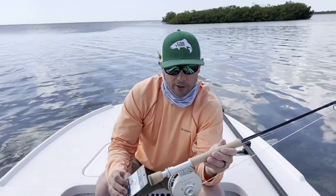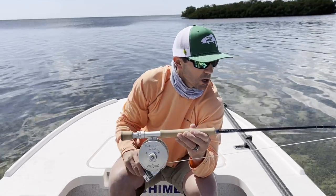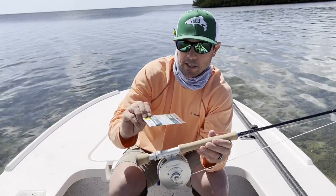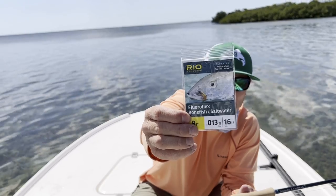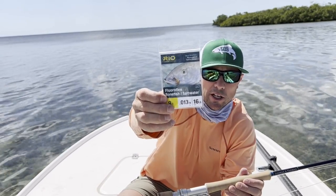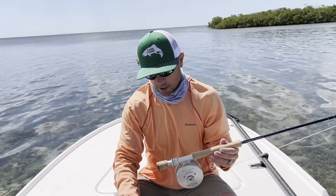As far as the leader goes, so we have a floating line. We've got a good reel. We've got a saltwater-specific rod. I've got a Thomas & Thomas Sextant here. And as far as the leader goes, that's the leader that I like. That's a bonefish / saltwater leader, pure fluorocarbon from beginning to end, 9 feet at 16 pounds. And I'll bring six of these, and I will put one on almost every day so that I have a nice knotless leader to start. My preference is a knotless leader.